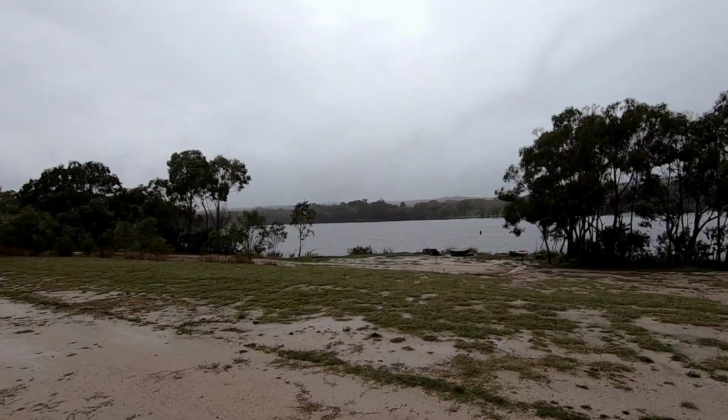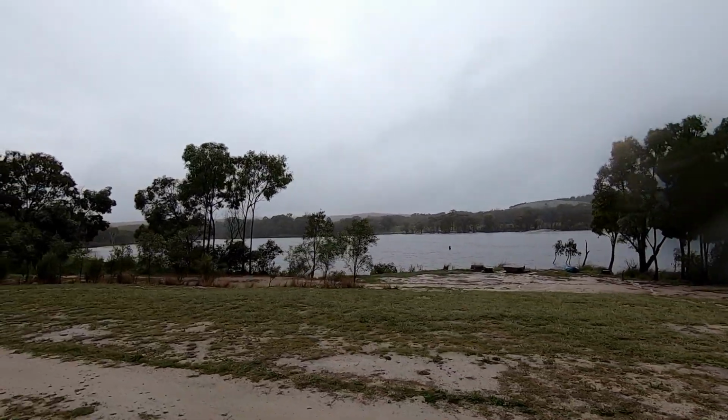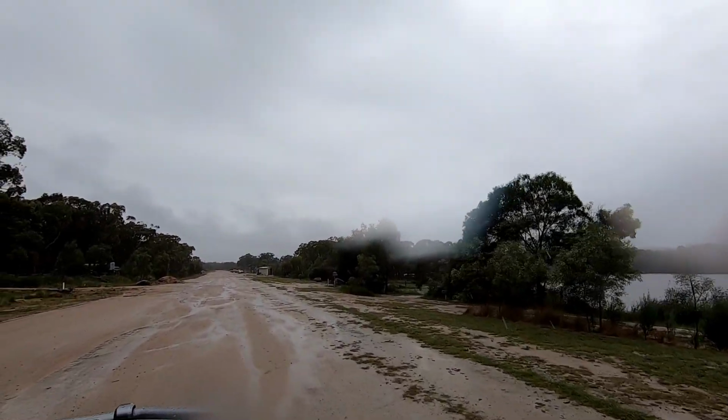As you can see, guys, very wet. A bit too wet. Little did I know that this was just a sign of things to come for the drive home.